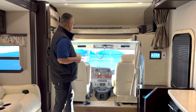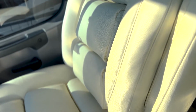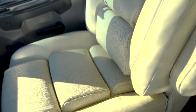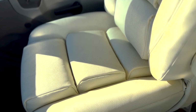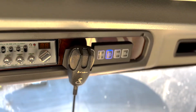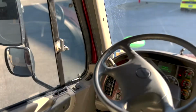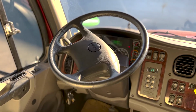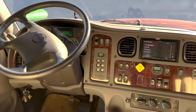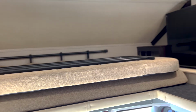One of the things I just want to point out really quick is just how nice these chairs are. We had all this just recently done, all brand new upholstery. You've got your CB just above. For all those who might have some kiddos or maybe some guests, you got a really nice overhead bunk area.